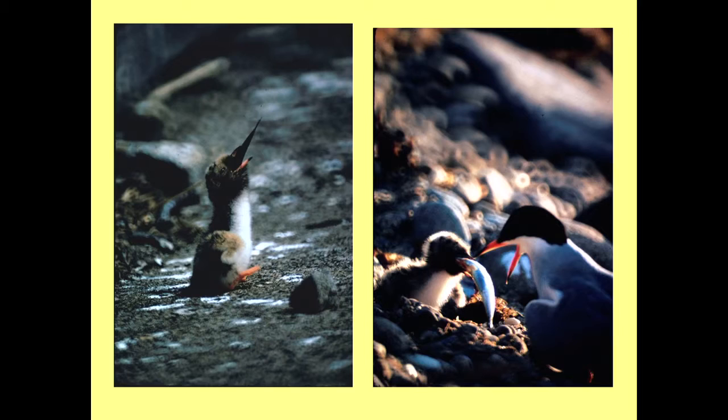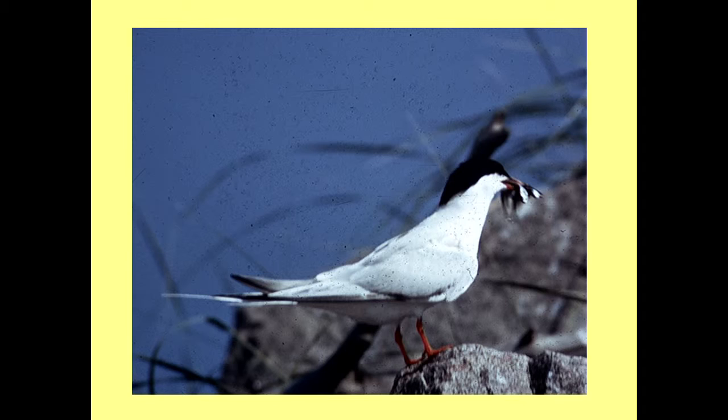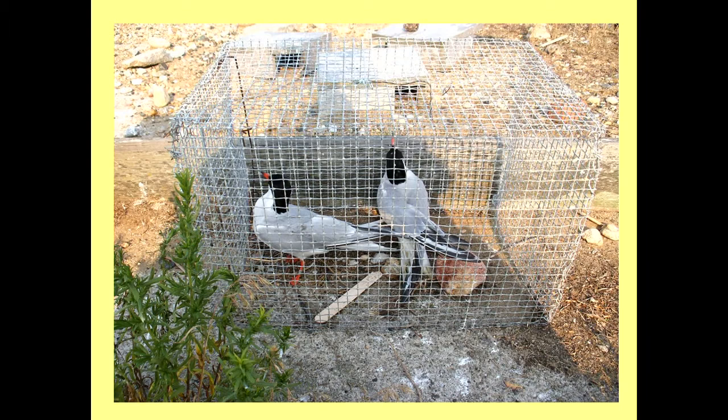Okay. Let's see. Here is a common who's brought in several fish at once. And no, I'm sorry, it's a roseate. But anyway, I think there are five fish in its bill, sort of like the puffins. And they do that often when there are a lot of bait fish in the area around the island. To trap the adults, we use these hardware cloth traps, which we make. And whoever set this trap is going to be very pleased to have two at once, so they don't have to reset.